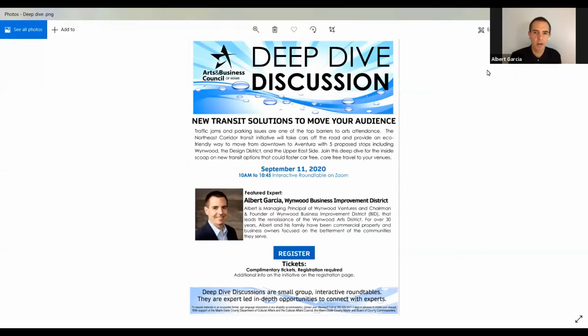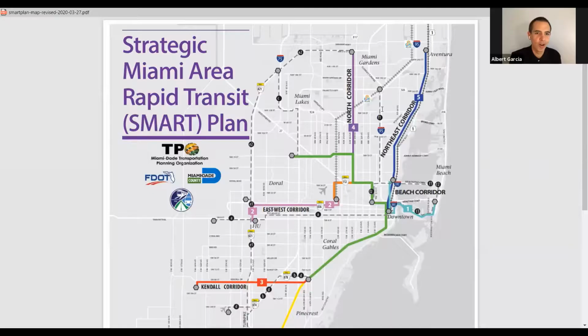A slide here on screen to illustrate exactly what this is all about. Because sometimes people hear about the SMART plan, they don't realize it actually stands for the Strategic Miami Area Rapid Transit Plan. They think it's just a plan that happens to be smart. Certainly we hope it is, and we know it is. It's been heavily studied by the Florida Department of Transportation, as well as the Transportation Planning Organization of Miami-Dade County.